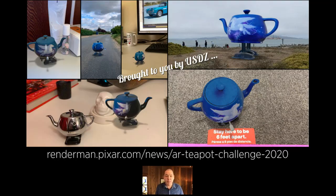The Teapot will be made available as USDZ, so you can load it into your iPhone and have a lot of AR fun with it. And there's a little URL. You can go download that now.